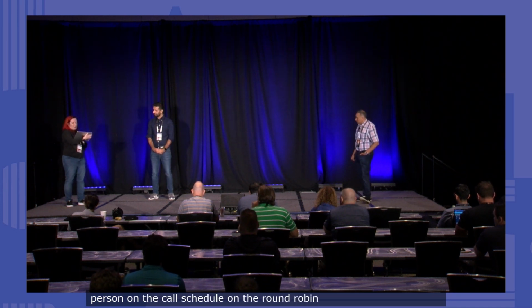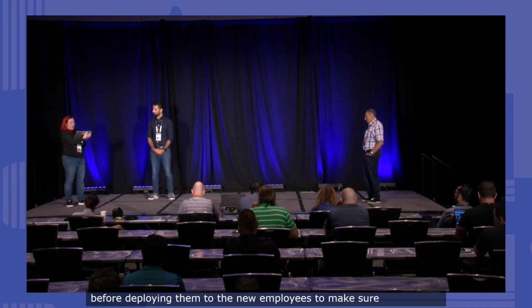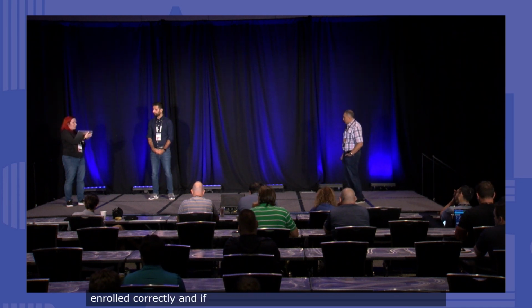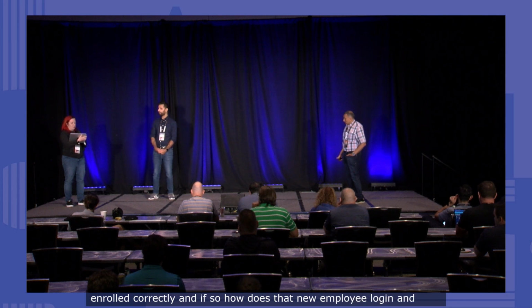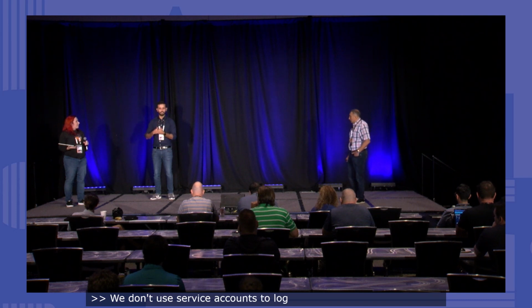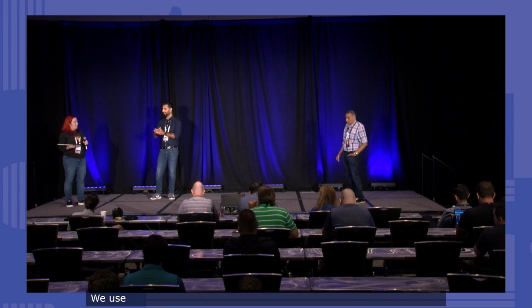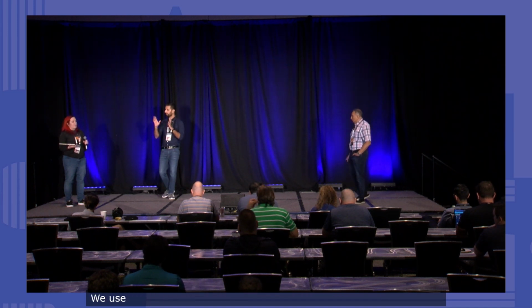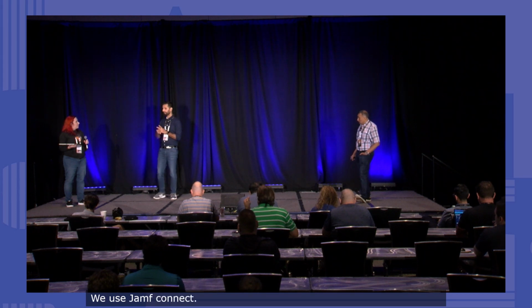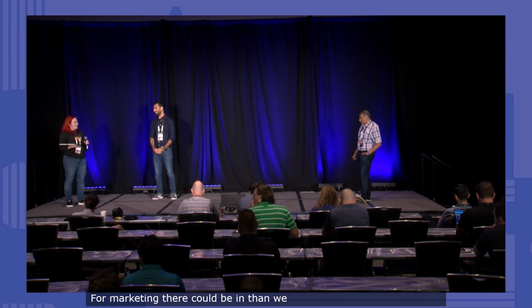Excellent. And the last one that I've got here: does a third party enroll your laptops with a service account before deploying them to the new employees to make sure that they're enrolled correctly? And if so, how does that new employee log in and decrypt if a service account is used? We don't use service accounts to log into laptops. Whenever a person gets a laptop, they get instructions on how to log in. We use Jamf Connect, so their Okta credentials are used to log into the laptop. There are no service account credentials. For marketing, there could be, and then we create local accounts. Again, it's done through automation. They get all the instructions through Slack.